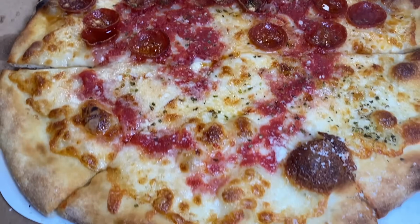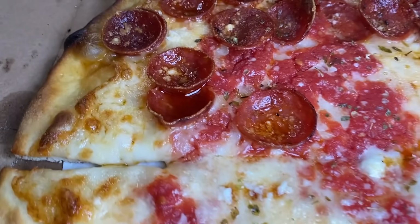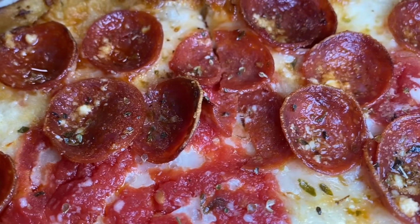I asked for half pepperoni and half cheese so we could try them and see which one we like better. I love that these pepperonis crisp up. That is exactly what I'm expecting to see on a pepperoni pizza.